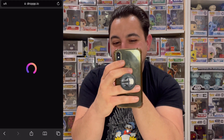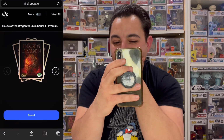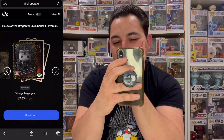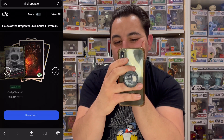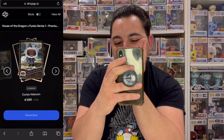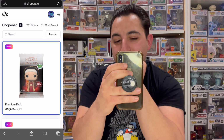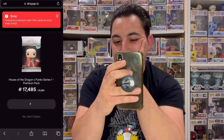Oh my god. How did we go from being so good with the packs to just flopping? Those first 10 packs were amazing. Reveal. Okay, we got a coin. Common. Common. Common. Epic. Common. Uncommon. Uncommon. Uncommon. Uncommon. Rare. Common. Rare. Common. Common. Uncommon. Oh my goodness. Two packs left. Yep. It's looking like we might need more packs, to be honest.